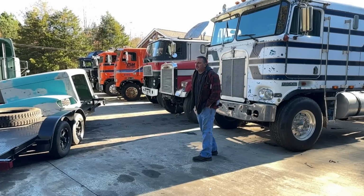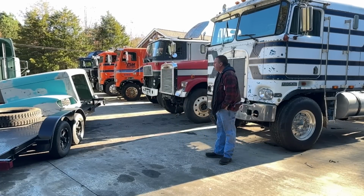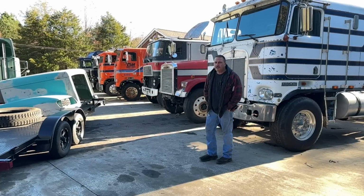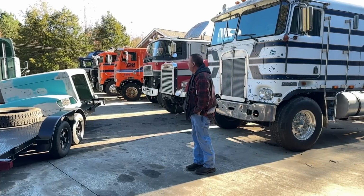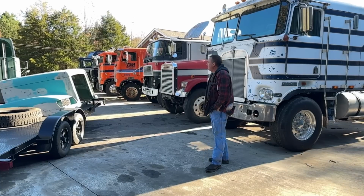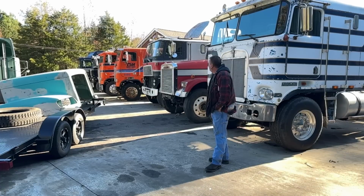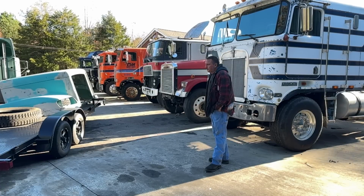Oof. We got these two engine blocks need to go to the dump. That hood needs to get put over there. There's tons of stuff to do. It'll be like a rearranging for a couple of days, and hopefully we get some warmer weather. This cold front pushes through and we can get some stuff done.